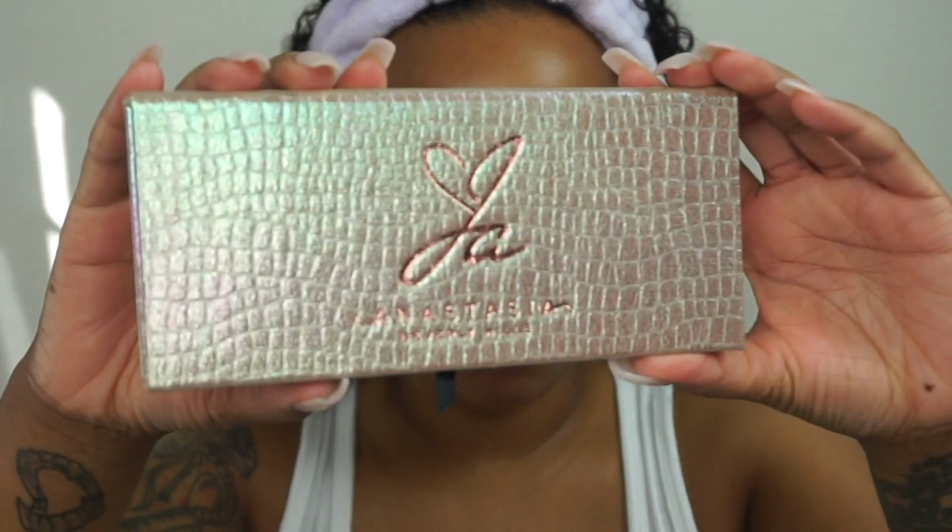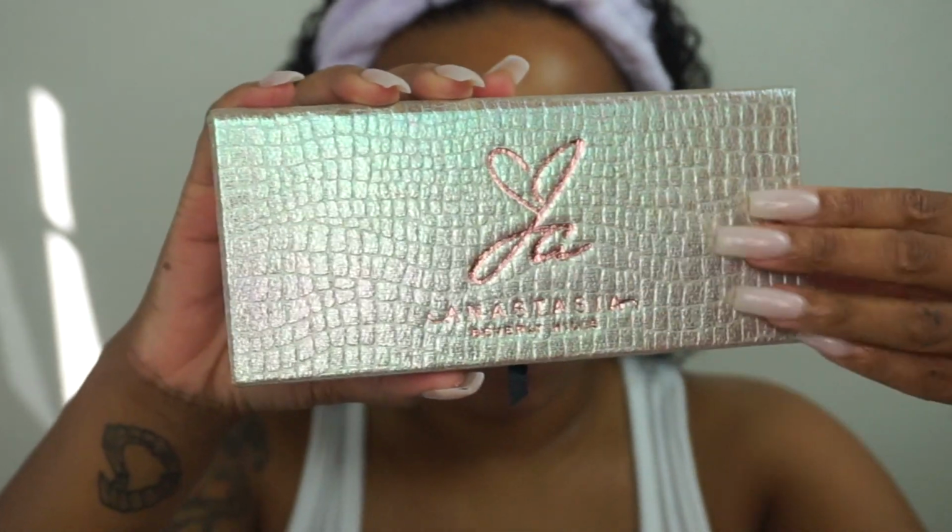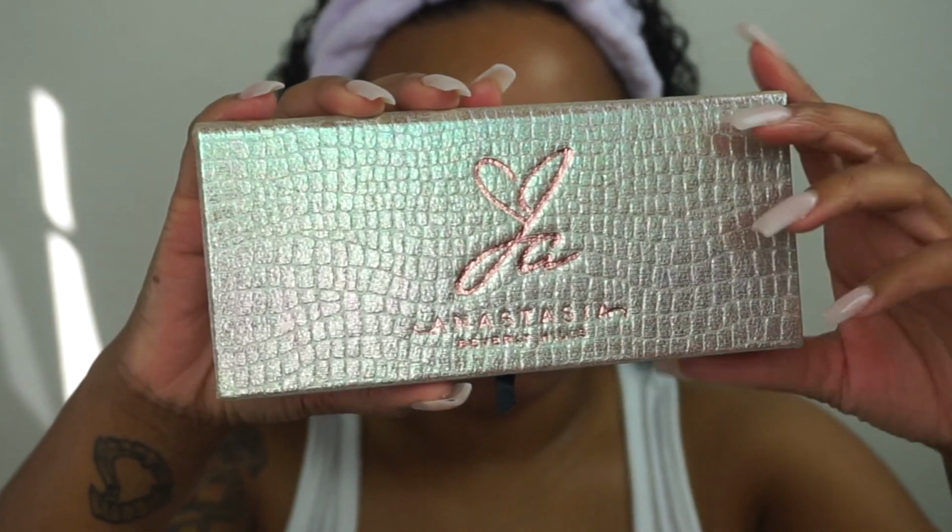I'm gonna set that with a little bit of the Pure translucent powder, just so everything blends really nice. It's not sticky anymore, because you don't want it to be sticky trying to blend out eyeshadow. So this is the Jackie Aina palette with Anastasia. I love the packaging. It's very Jackie, I feel like.